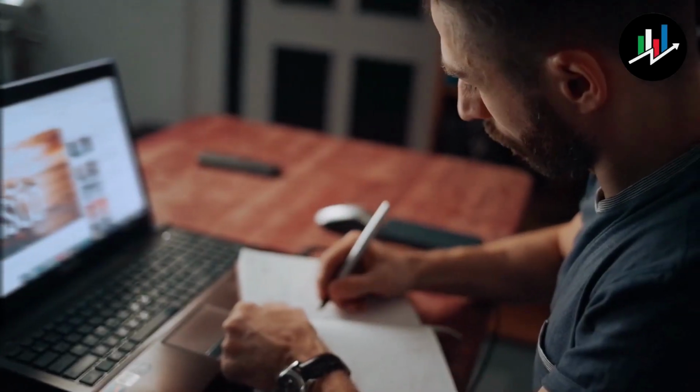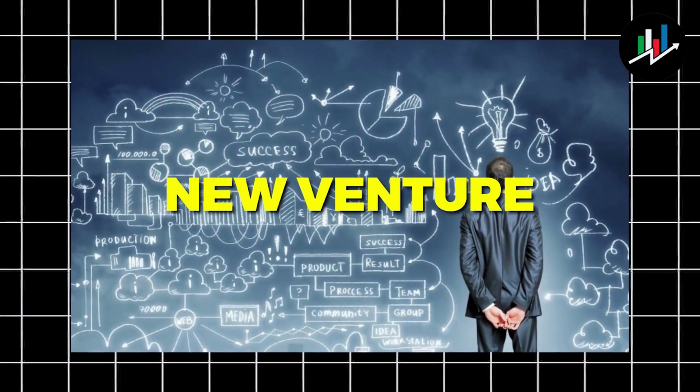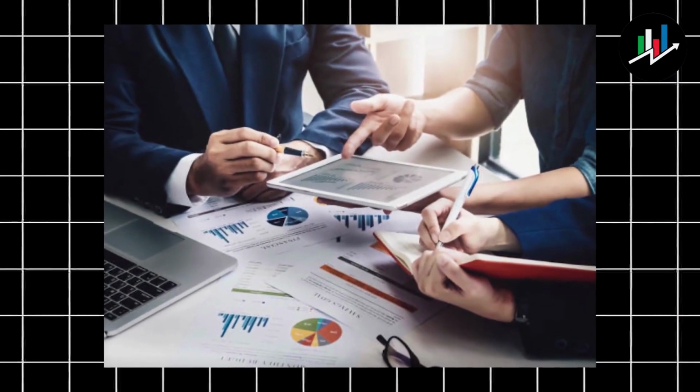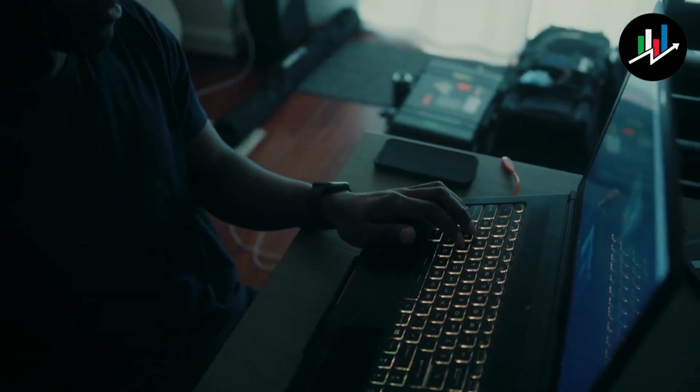Writing an effective business plan is crucial for the success of your business. Whether you're starting a new venture or seeking to grow an existing one, a well thought out business plan can help you clarify your goals, attract investors, and guide your business in the right direction. Here are some tips to help you write an effective business plan.